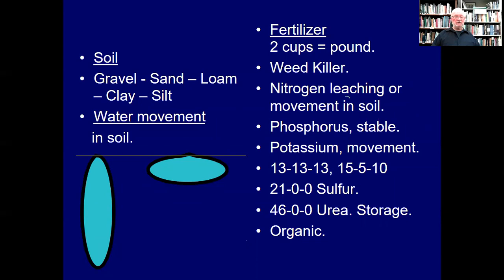So the 15-5-10, which is a yard fertilizer, works pretty good in our gardens and fruit trees, and is 15% nitrogen. The 21-0-0 has sulfur in it. That means there's 21% nitrogen, which is almost twice as much nitrogen as the triple 13, so you want to take that into consideration when you're using it. The negative point on the sulfur is that if you use this fertilizer on onions, the onions may become hot in flavor. However, around pecan trees it is beneficial because it has a tendency to lower the pH of the soil.